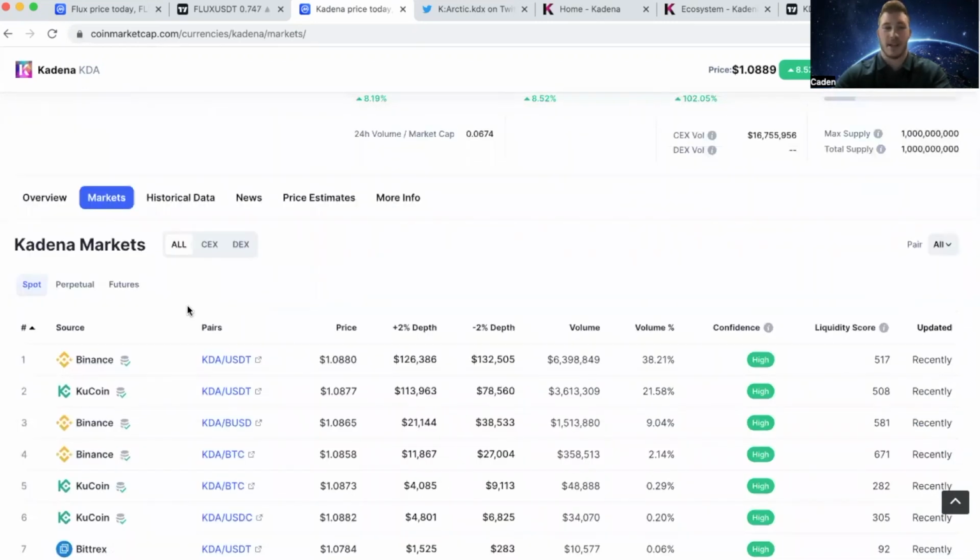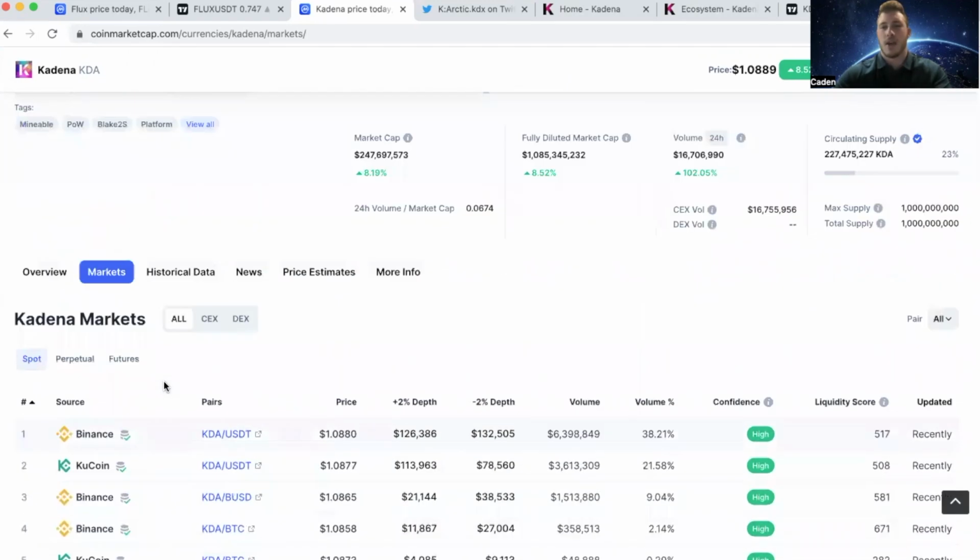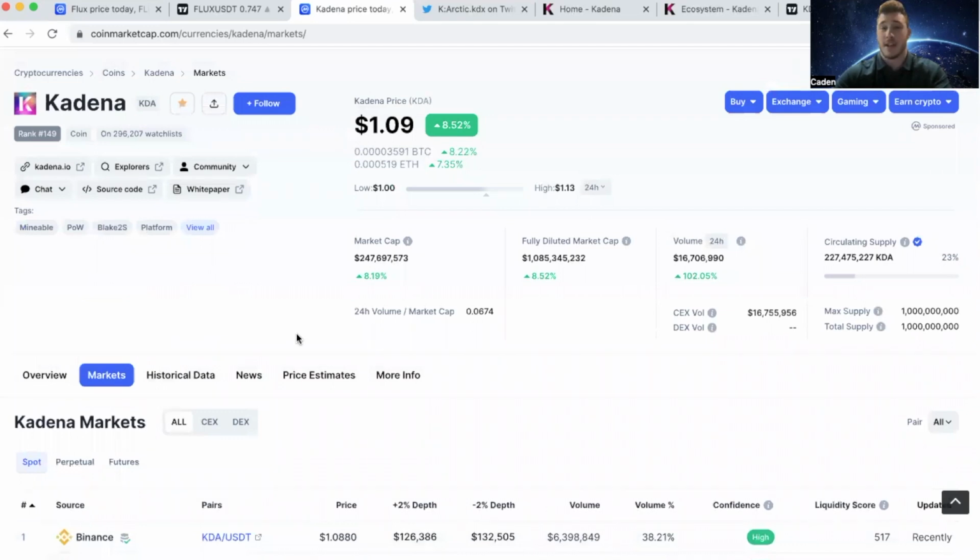The major markets that Kadena is on are Binance, KuCoin, Binance.us, Gate.io, and a few other ones. The only main one in the United States that Kadena is not on is Coinbase. If it gets listed on Coinbase, that's another potential for some retail to get into Kadena, which would drive the price up a little bit.